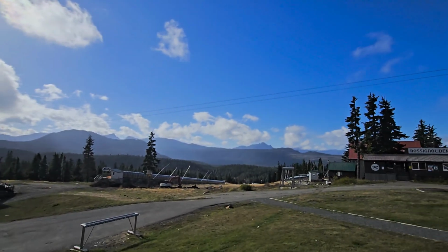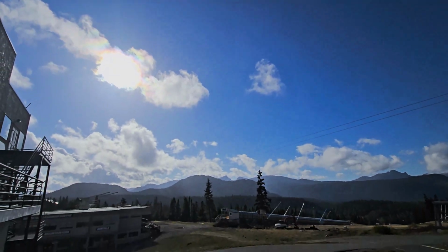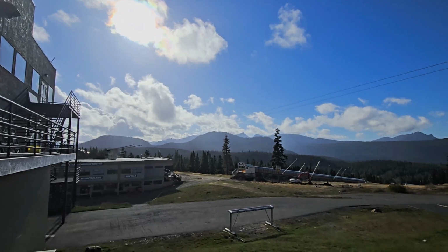The whistling noise is somebody with a drone. I don't know if you can see that. It's up there. What a great spot, though. Holy cow.